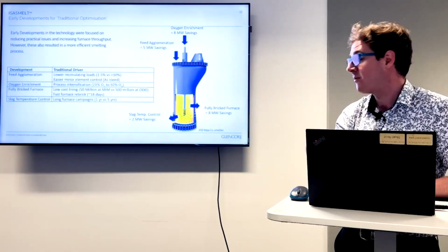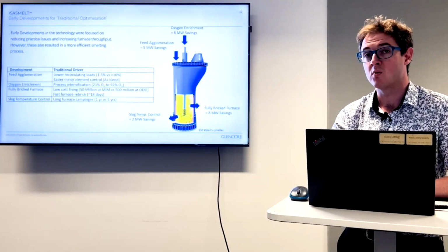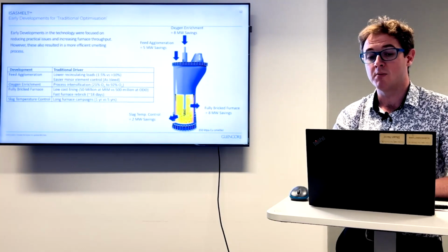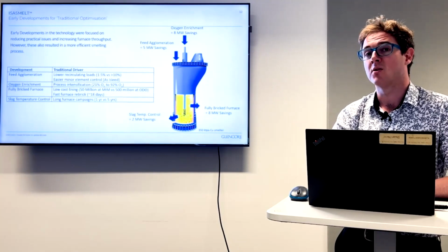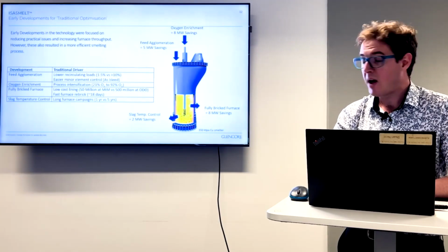Same thing for having a brick furnace. You can save about 8 megawatts compared to some of these high intensity furnaces or other furnaces with intense water cooling systems. Same thing for the slag temperature control. By running at more consistent temperatures at lower temperatures, you get about 2 megawatts. So you can see there we've saved a huge amount of energy by optimizing and working on our process for things other than energy and CO2. So that's a lot of energy there.